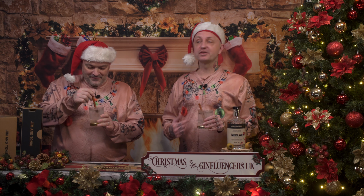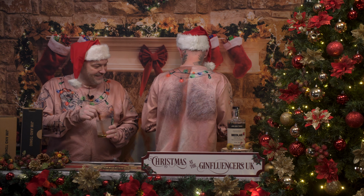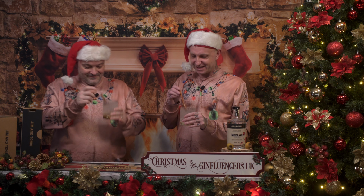So we've got our tops off because the fire's really hot, so it's really, really warm, so we decided to take our tops off and get in the Christmas mood. It's even got a hairy back. Look at that. That's just disgusting. Anyway, let's get back to gin.